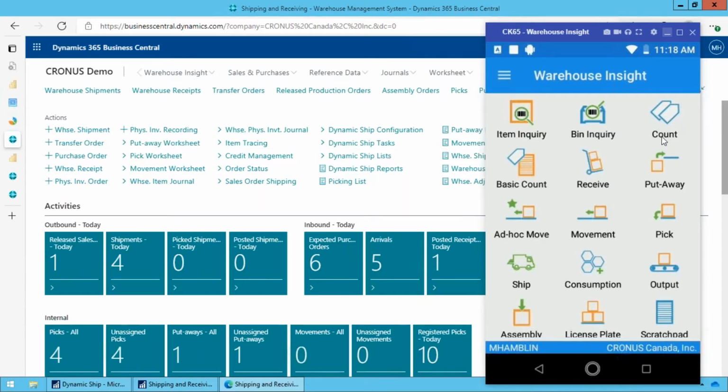Now, on the inventory count, we've got a couple of options. We've got the advanced count, which is an add-on module, and that does a lot more than the standard Business Central inventory counting capabilities. But we also have a standard count, which allows you to just scan into the physical inventory journal and record your inventory that way, both cycle counts and full physical counts.